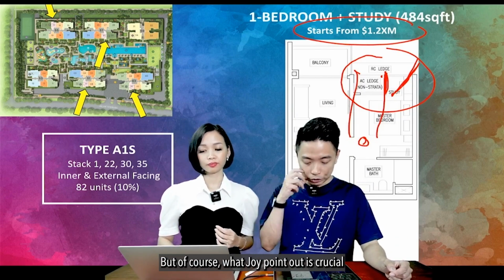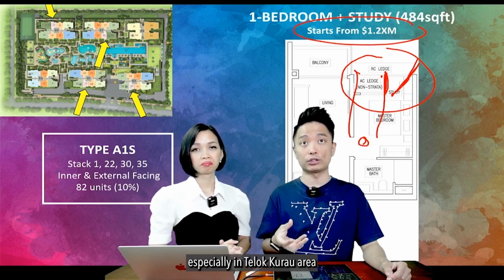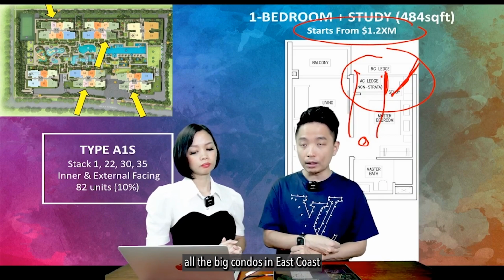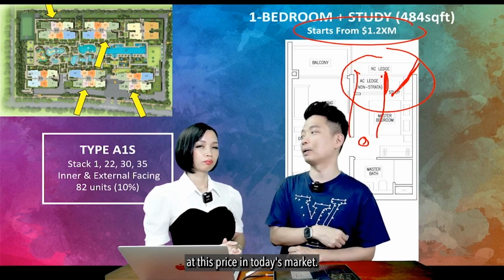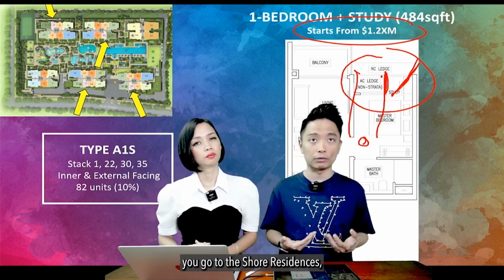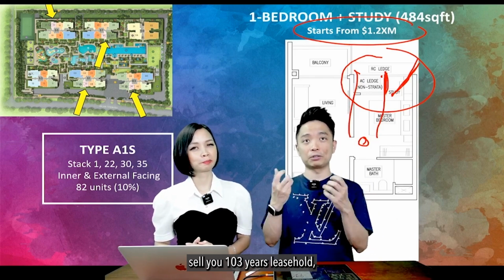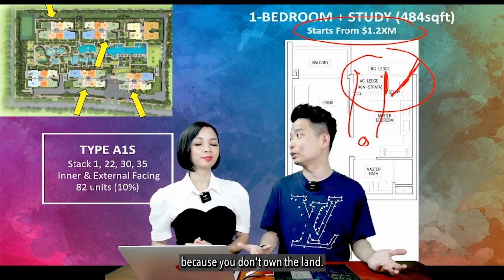But of course, what Joy pointed out is crucial, because there are a lot of small condos, especially in the Telok Kurau area, that offer very cheap units in exchange. We still have to understand that all the big condos in East Coast are making a lot of money, but all the small ones are still at this price in today's market. So the demand is still on the big ones. Like One Amber, or the Shaw Residences, where the developer bought the freehold land and sold you a 103-year leasehold, which means there's no chance you're going to own the land.